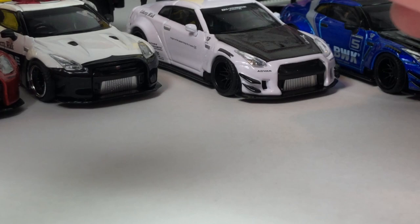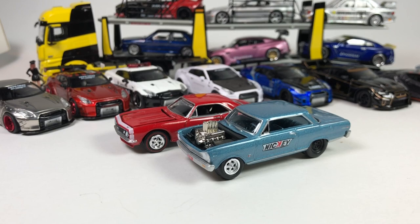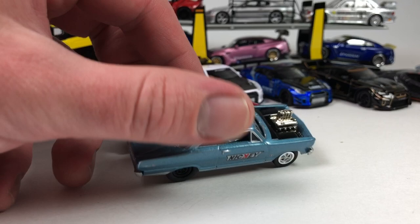And we got a Chevy Camaro. And some Johnny Lightning, I still do pick up some here and there. I don't grab all of them. There's a lot out there. Anytime I see cool Johnny Lightnings, though, old or new, like this one, I like this one a lot. So, this Chevy Nova. They just do some fun stuff, Johnny Lightning does.